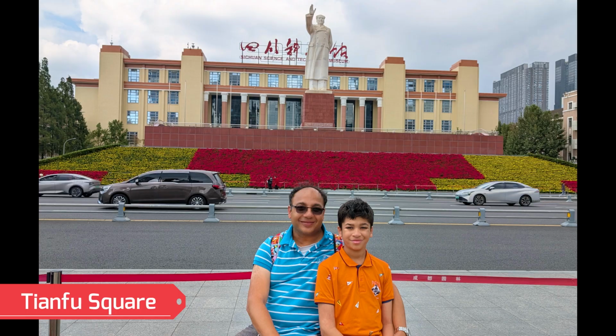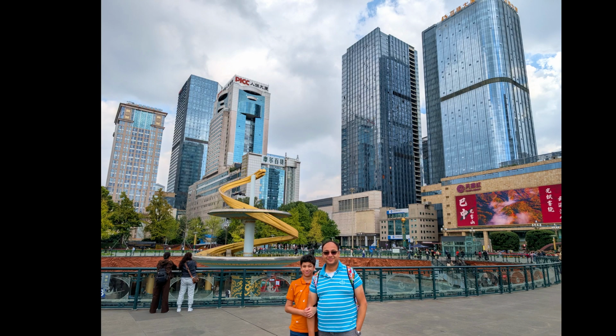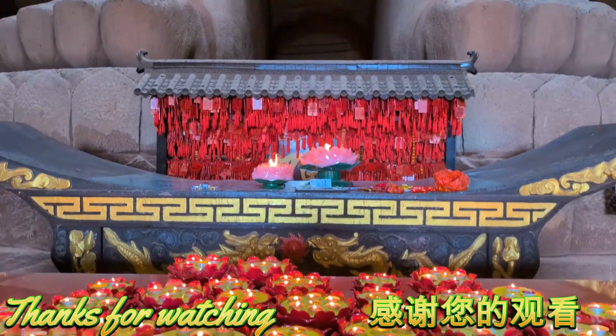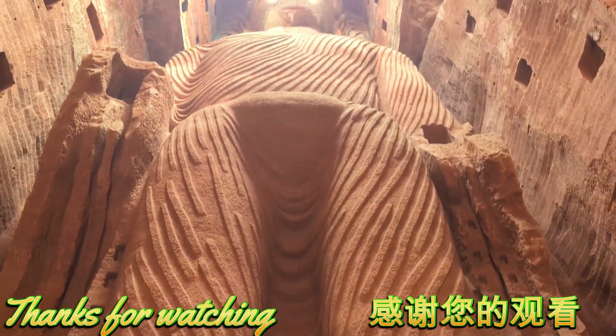Tianfu Square. The Tianfu Square is the symbol of Chengdu and is located in the city center. China is a place where tradition meets modern innovation, seamlessly blending ancient history with cutting-edge development. We have loved every minute of this fabulous holiday.